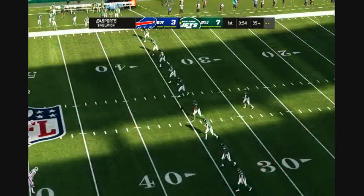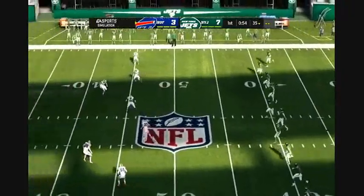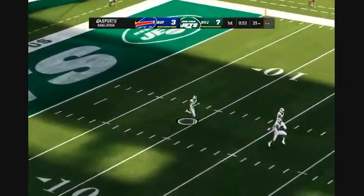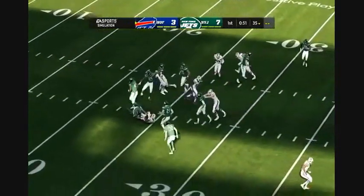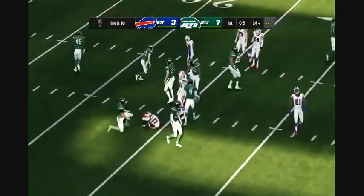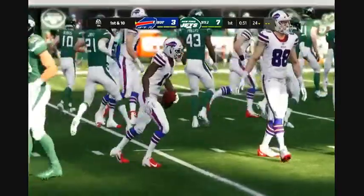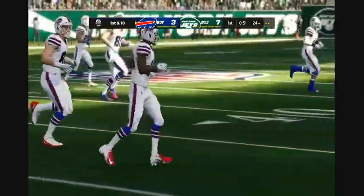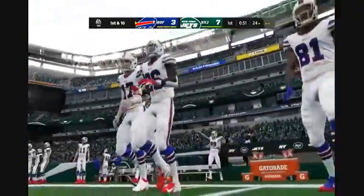Now Ficken to kick off following the touchdown. From his end zone, Isaiah McKenzie. And he'll be stopped right around where he would have been had he gone down to a knee, maybe a yard shy of there at the 24. And now out come the Bills.